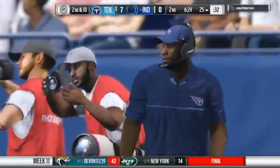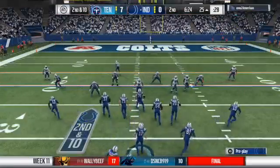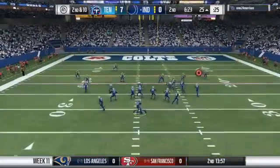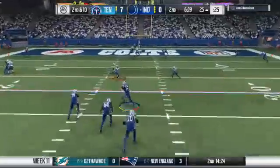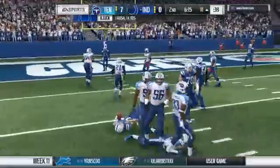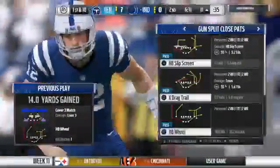After watching him drop that slant, I can hear my old coach's voice ringing in my ears right now. You can't run with the ball until you catch it. Trying to get those yards after the catch before he secured it. 2nd and 10, Luck again. Flushed to his right. And some room to roam now. And he'll slide down to avoid the tackle. And give him 14 yards that time and a fresh set of downs.